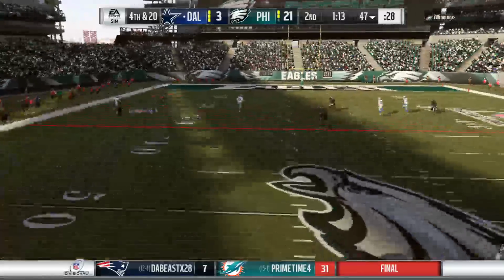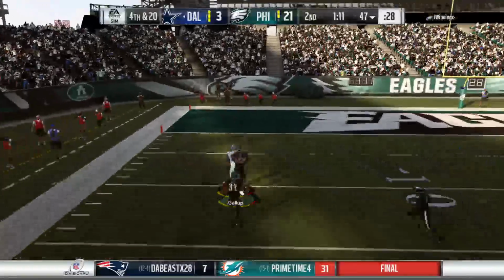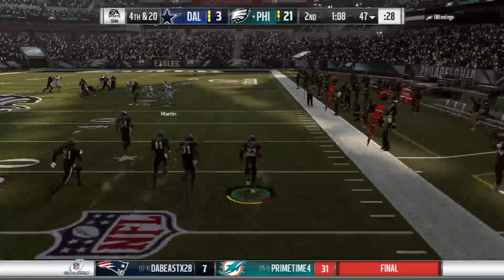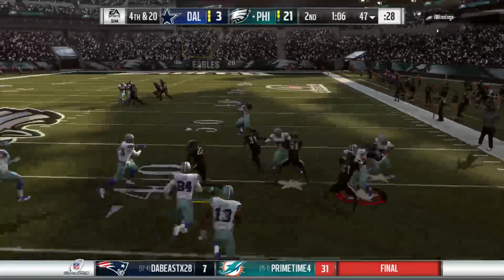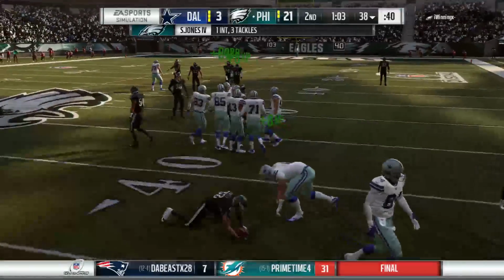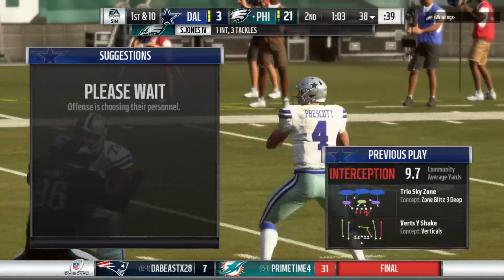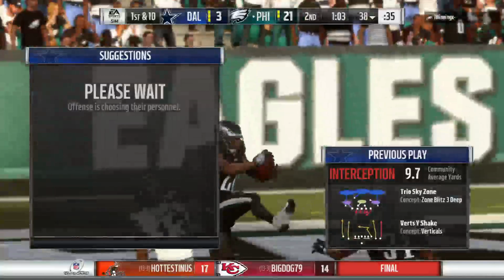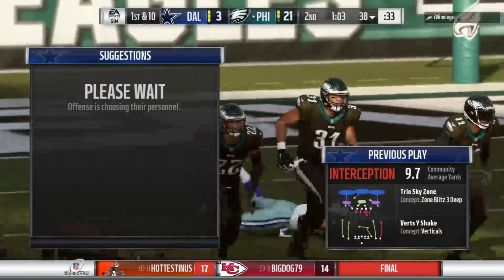They're indeed going for it. It's Prescott. He's going to wind up and air it out. Into heavy traffic, and it's intercepted. Picked up by Sidney Jones. And a great return as he's up close to the 40-yard line. And they're not able to convert on fourth down. So that's back-to-back drives where they've thrown an interception.